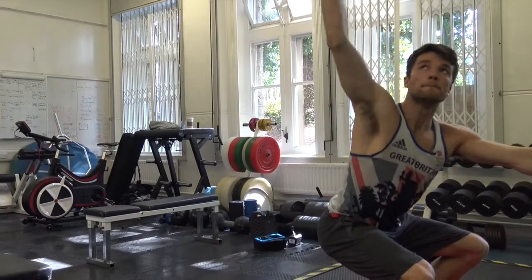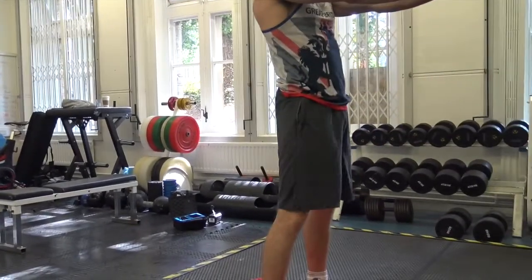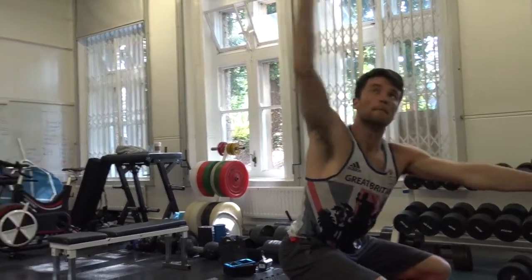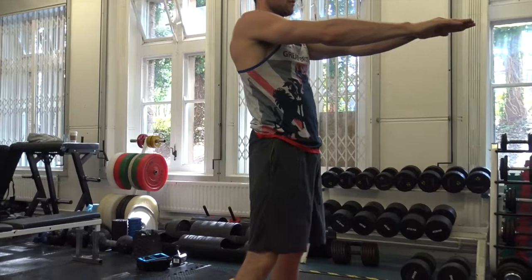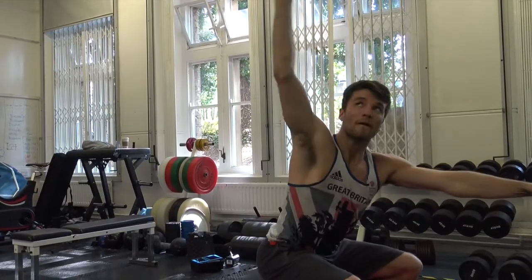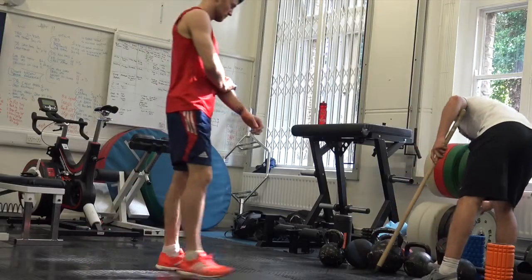We also use a squat to overhead reach. It's good for shoulder mobility, core stability. And the aim is to get into a nice deep squat. Try and just open up them shoulders, open up your chest, not just fling your arms back.